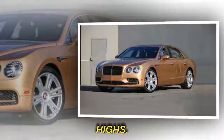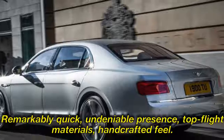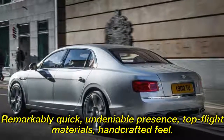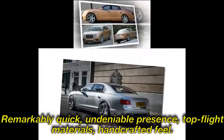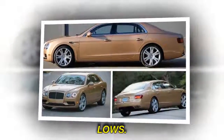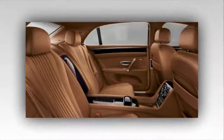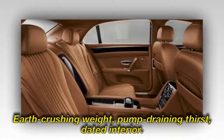Highs: remarkably quick and undeniable presence, top-flight materials, handcrafted feel. Lows: earth-crushing weight, pump-draining thirst, dated interior.